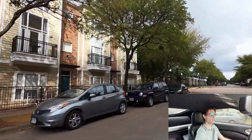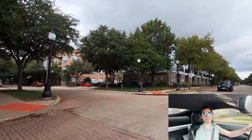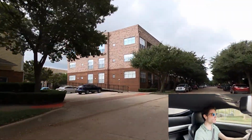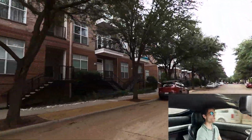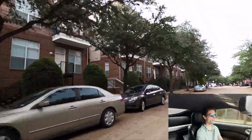Each community does have pools and events. Over at the Hudson there are a little bit more amenities, like charging stations for your car, so we'll hop over to that. But let me show you this side. It's a really big community, so I'm just gonna take it apartment complex by apartment complex.